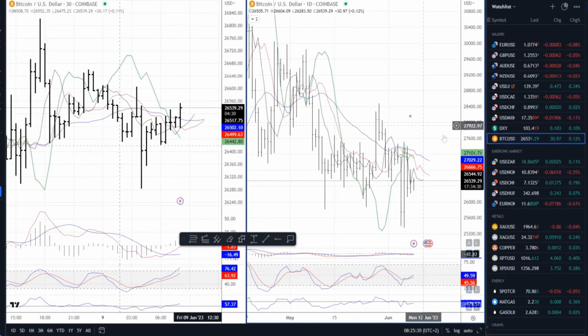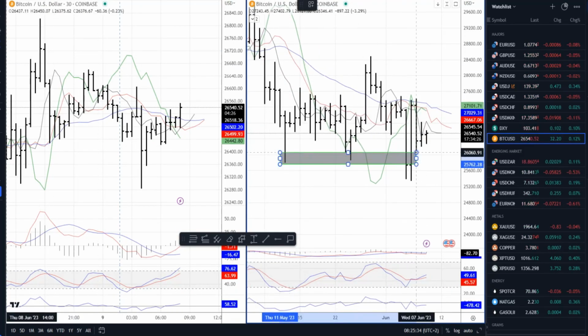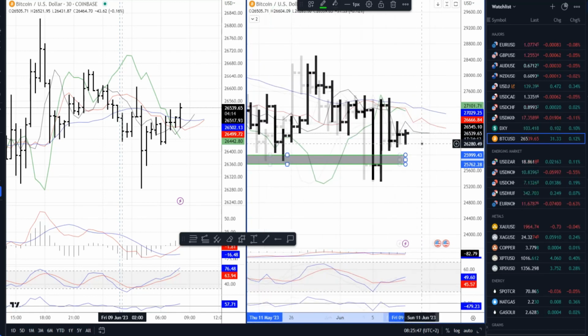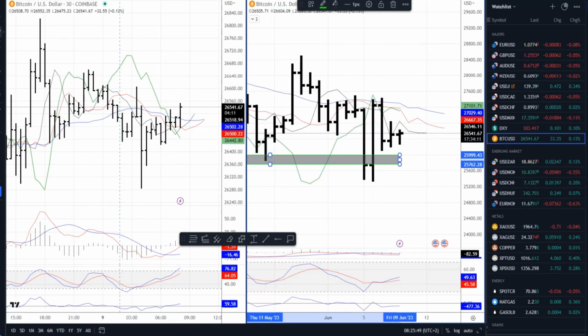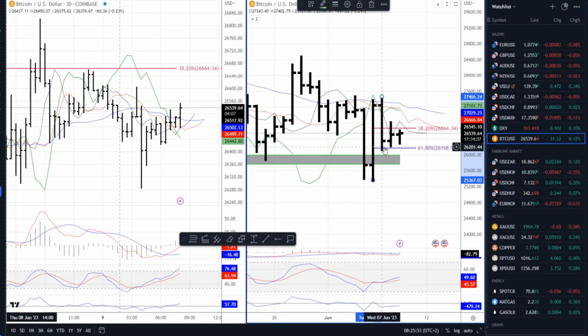And speaking of Bitcoin versus US dollar, again, we had this big fake breakout to the downside a couple of days ago, and there was a big reaction up, like a reversal. The market closed on the high, but the supply kicked in. But if you check here, you will see that the market exactly stopped at 61.8 and is building this.